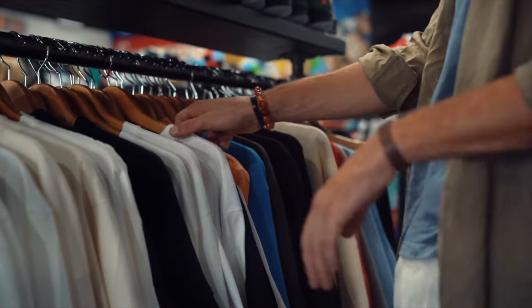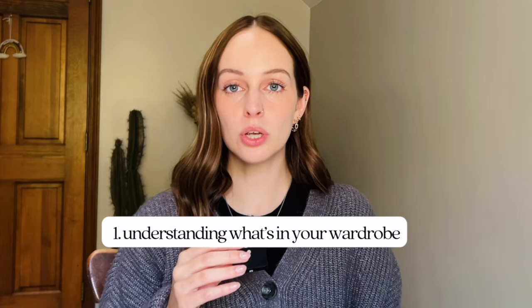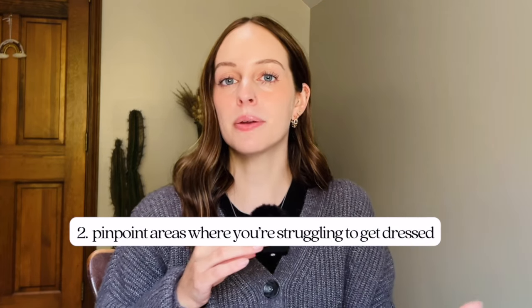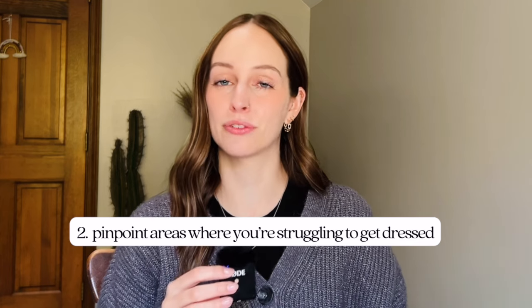Because when it comes to upgrading your wardrobe, it doesn't mean that you should go out and shop willy-nilly, and you shouldn't skip applying critical thinking skills to the shopping process, because this is often going to lead to impulse purchases and regretful purchases and a lot of guilt if you buy something and you don't use it. Identifying gaps comes down to really understanding what's already in your wardrobe and then pinpointing common areas of your life where you feel like you're kind of struggling to get dressed.